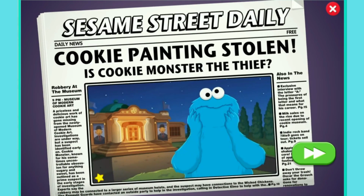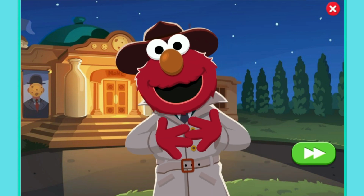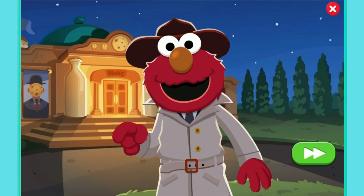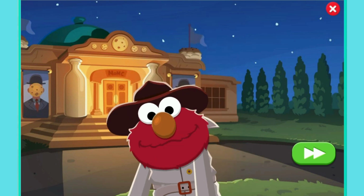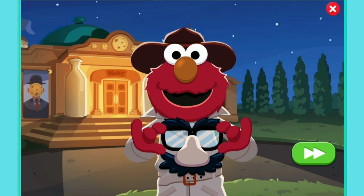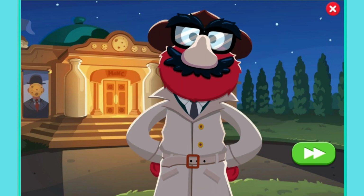A cookie painting has been stolen from the museum, and the guards think Cookie Monster did it. Cookie Monster isn't a thief, and Detective Elmo can prove it. But Elmo's gonna need your help to look for clues. Oh, hold on. Elmo just needs to put on his detective disguise. Okay, let's go.